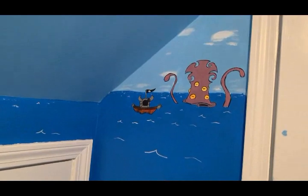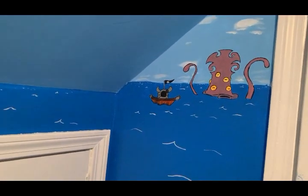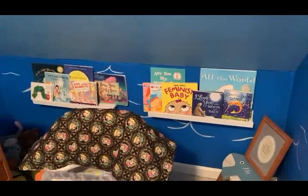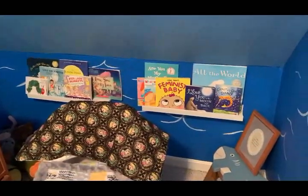I don't know if I showed you guys this sea monster. So if I didn't, there it is. So that's all there is for that, and then we will do a playroom tour as well.